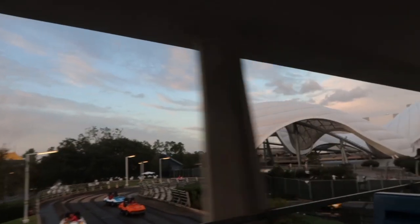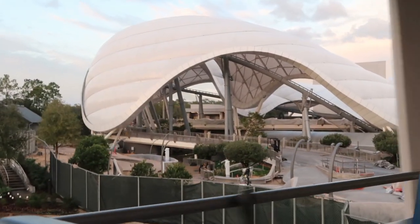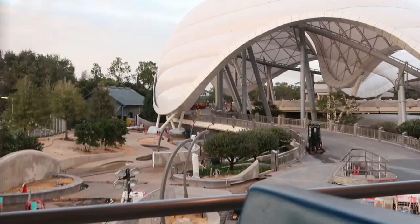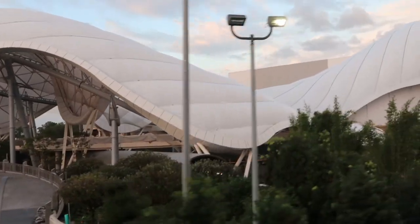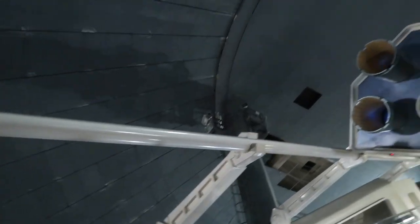Oh, I saw it. It's testing. There it goes. It has the lights on it. There's people on it. I want to see where the train is. I think it's the tunnel. Oh, that's cool. That's where the train's going to go. Yeah, there's the track. Oh, wow. You can see it. That's where it goes up. Space Mountain with the light.